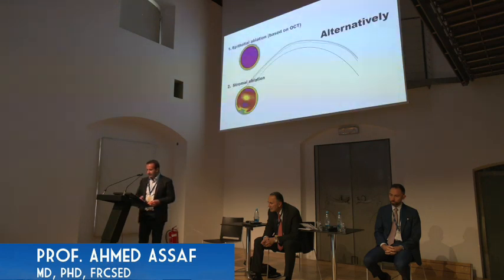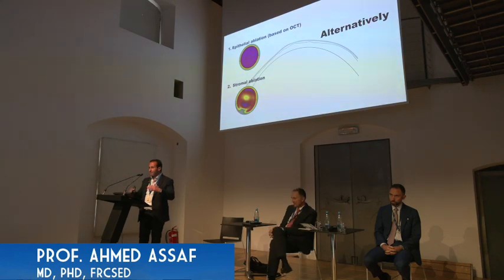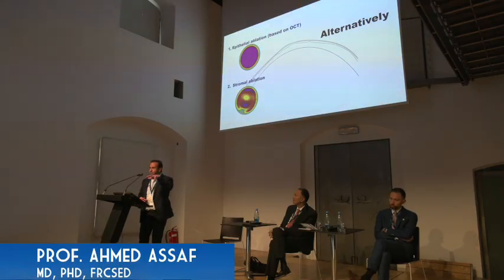So what I believe in this case, alternatively, we can ablate the whole epithelium. So we can calculate, or measure, the thickest part of the epithelium in the ablation zone and try to remove the whole epithelium, trying to print the irregularities of the anterior surface on the anterior stroma to copy these irregularities. Then we can apply the topography-guided PRK in this case.